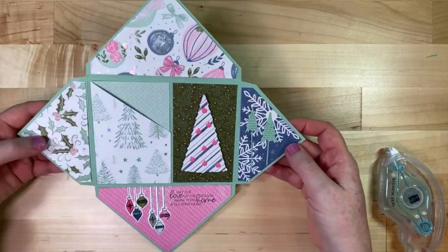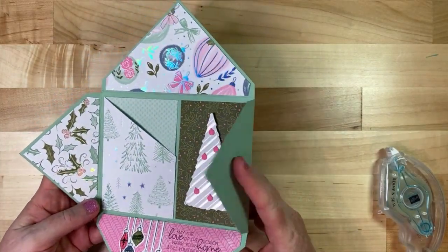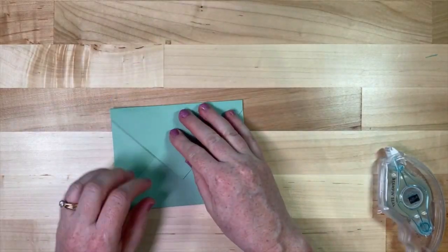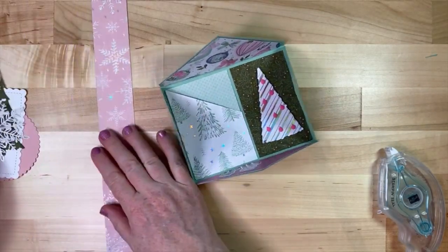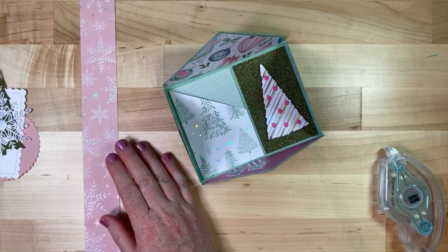Alright, so the inside card is done. So we will just go ahead and fold in the sides. Fold this up, this down, and we're going to add our belly band. So for our belly band, I have cut a piece of the DSP that is 1.5 by 12 inches.